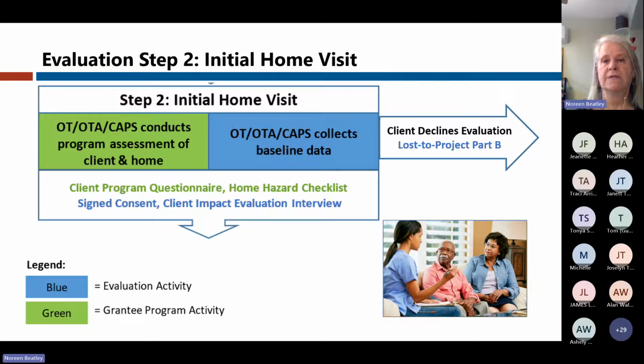And then one last thing about this visit, one thing I think I skipped over is that if the client says that they don't want to participate in the evaluation when you're doing the client impact evaluation, the OT is not going to ask all those questions. It's going to end that interview. And you will see that on the form shortly when we do the REDCap, but I want to point that out. But regardless of whether the client agrees to participate in the evaluation, you must complete the program questionnaire, the home hazard checklist, and the first part of the client impact evaluation for every client that you enroll in the program.